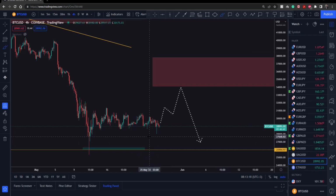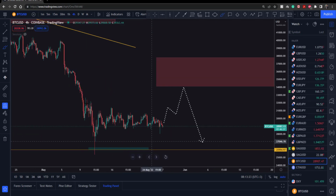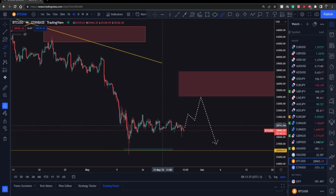What we've got here on Bitcoin is currently a pullback in the market, and although we are in a range, that's still called a pullback. Now, if you have been watching those previous Bitcoin analysis videos as well, you know that the analysis that we apply to the Forex market works very well in the crypto market as well.